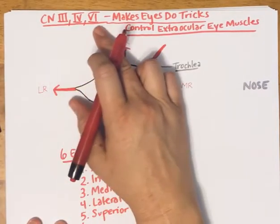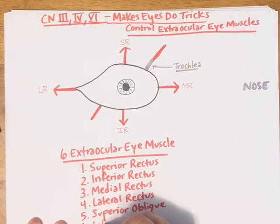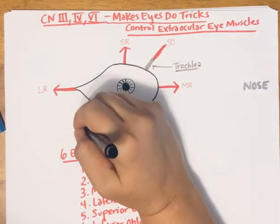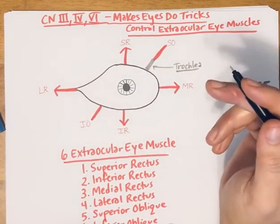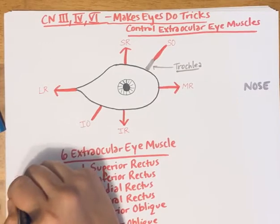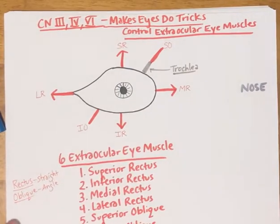And 3, 4, and 6 make the eyes do tricks. So they control these. Inferior means on the bottom, and oblique. So we can label these. Superior oblique is attached to the trochlea, and inferior oblique is on the bottom and it's at an angle. So the word rectus means that it's straight. Oblique means it's at an angle. That's just the easy way to do it.